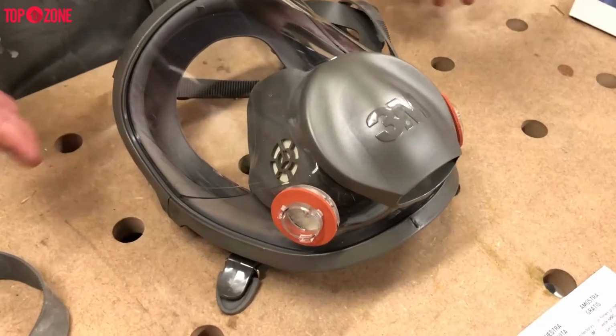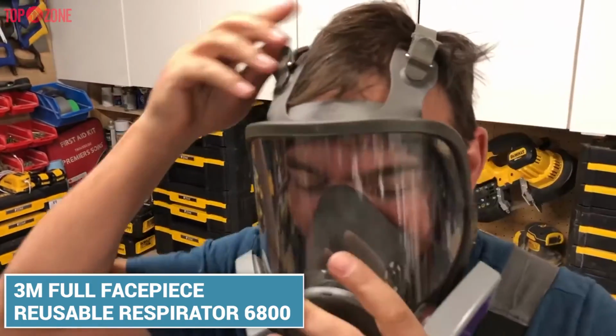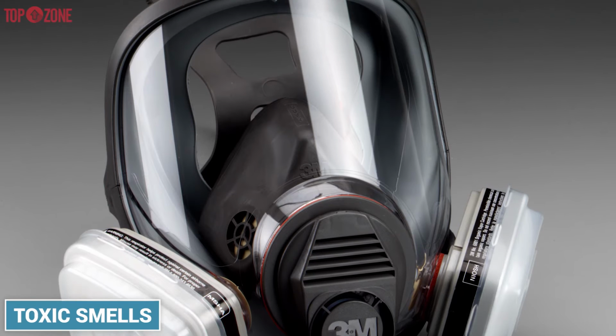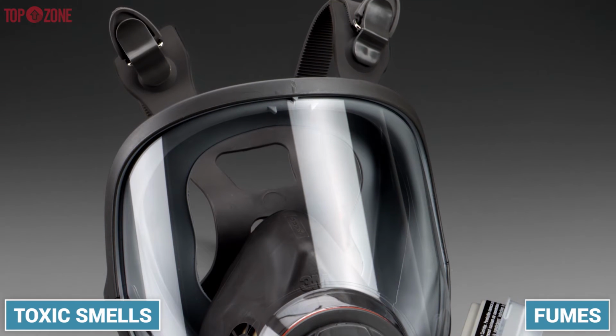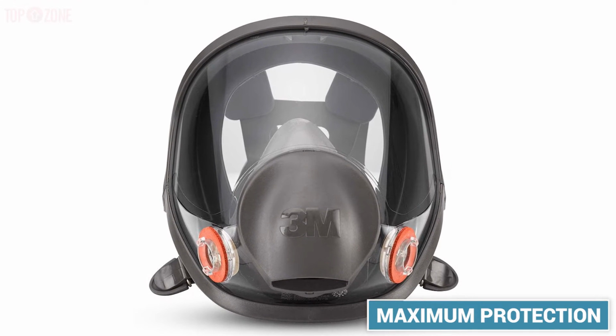Worried about the toxic fumes in your workspace? Then the 3M Full Facepiece Reusable Respirator will get you covered. With this respirator, the problem of inhaling toxic smells and fumes will be over. This respirator will provide you the maximum protection you deserve.